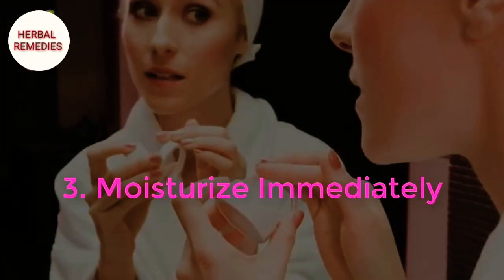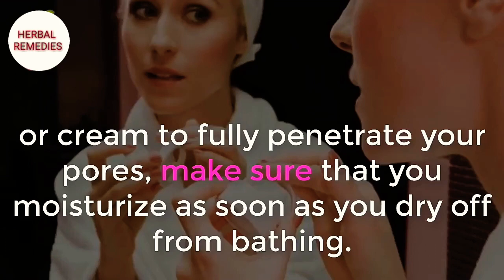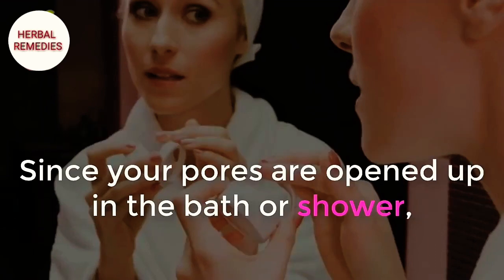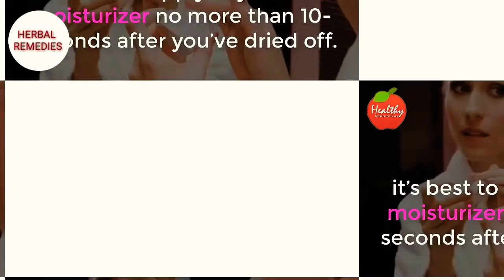Moisturize immediately. If you really want to take advantage of the moisturizing process and allow any lotion or cream to fully penetrate your pores, make sure that you moisturize as soon as you dry off from bathing. Since your pores are opened up in the bath or shower, it's best to apply natural moisturizer no more than 10 seconds after you've dried off.